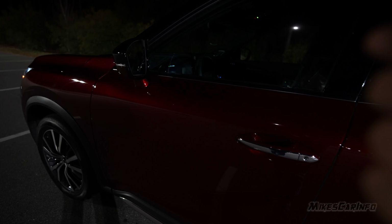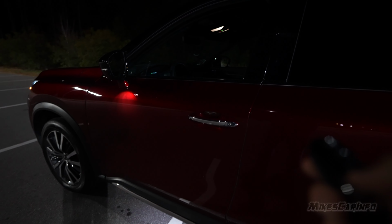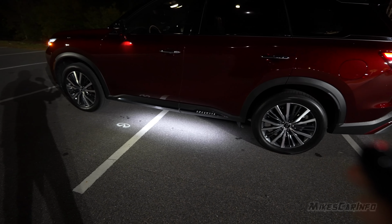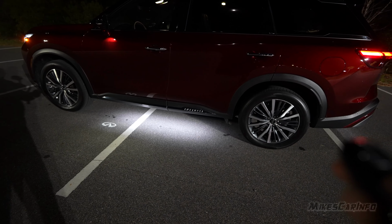If you hit the unlock button here on the key fob, or if you just open the door, you see those bright lights under the vehicle. They're mostly under the vehicle, but they do help out with getting in and out of the vehicle, seeing what you're stepping in. There's also this Infiniti badge that shines here on the ground. But as I hit the unlock button, you notice these lights go out quickly, even the taillights and headlights. So you have to get in the vehicle fast.